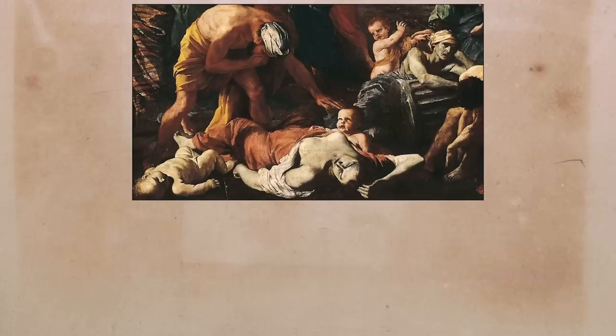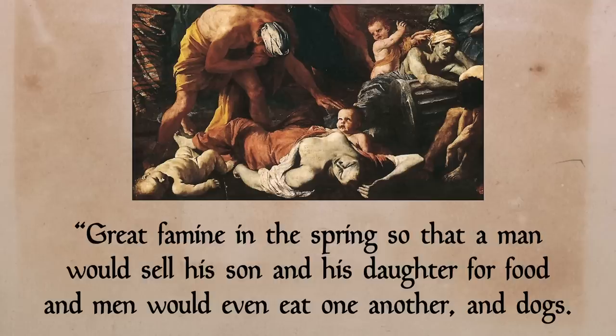Now, mind you, all of this is only when there was food to go around, because if there was a famine, and there was often famine, then the peasants were always the first to feel its effects. Great famine in the spring, so that a man would sell his son and his daughter for food, and men would even eat one another, and dogs. All land was almost emptied and scattered throughout Ireland on account of the famine.